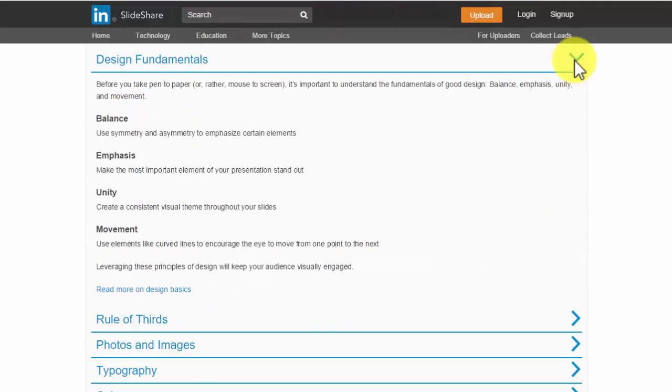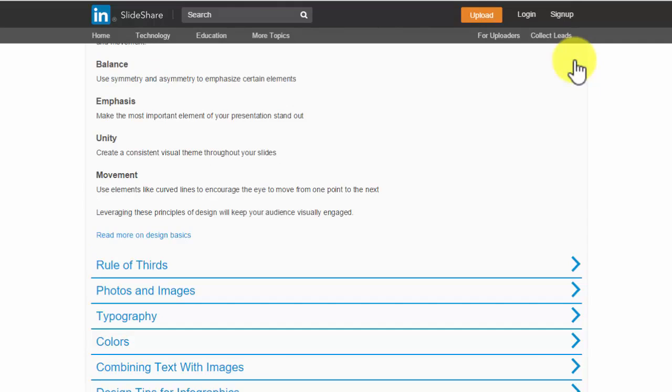Before you embark into any form of design, it is important to understand the fundamentals of good design. Balance. To emphasize certain elements, you can use asymmetry and symmetry. Emphasis. The essential components of your presentation should stand out. Unity. Have continuity in your visual themes throughout the slides. Movement. You will encourage the eye to move from one point to the next if you use elements like curved lines. You can also read more on design basics, such as photos and images, rule of thirds, colors, typography, combining text with images, and design tips for infographics.